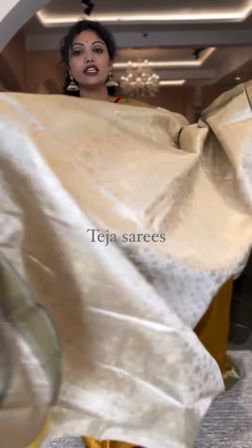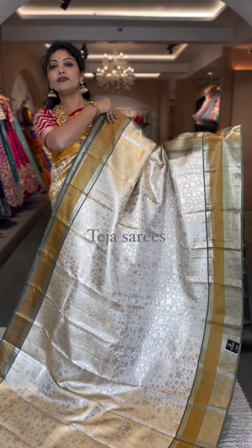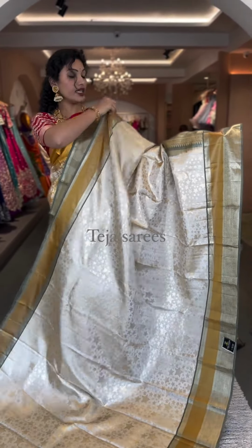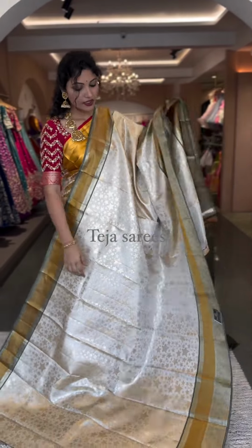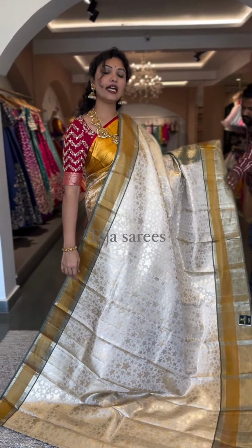Half white with mehndi green, and this such a rare color combination. Simple vere vaalla parties ki, events ki vesukodaniki perfect saree idi. This is number 4, saree number 4, and the price is 28,600.